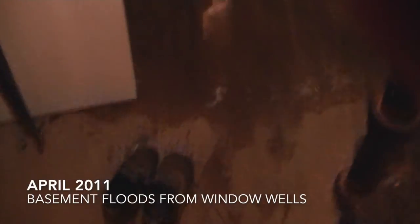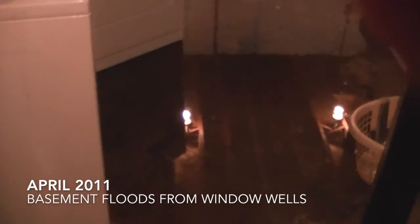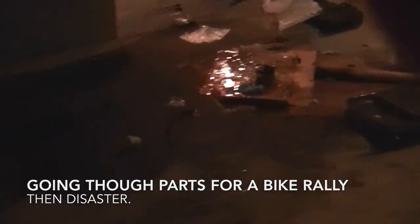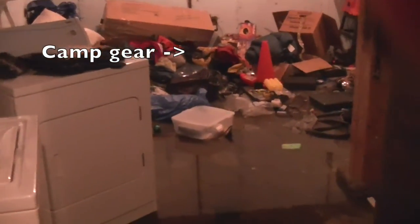So, after coming home tonight, I have a giant puddle in my basement. And it's a giant mess. It was already a mess before the puddle, but now it's a giant puddle mess.